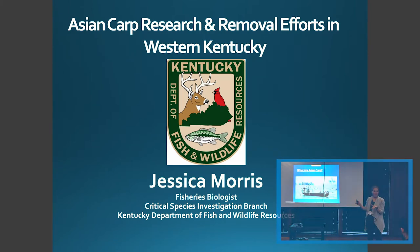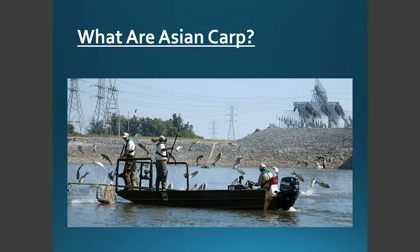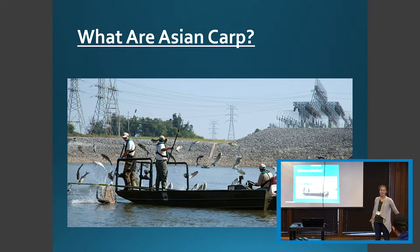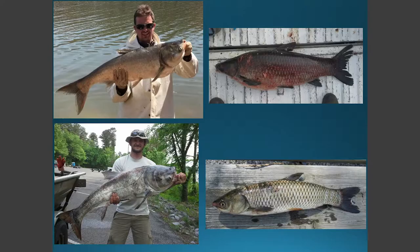So I know we all know what Asian carp are. This is just a slide that I usually have when I talk to public meetings. But I know there's a lot of carp jumping yesterday, but this is a photo that was actually taken below Barkley Dam, which is where the bio-acoustic fish fence is going in. So I did want to let you know that we have lots of Asian carp down there and they do jump in the water quite a bit, especially on our electric fishing.